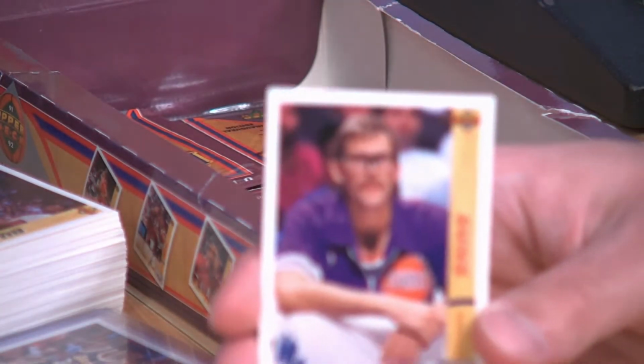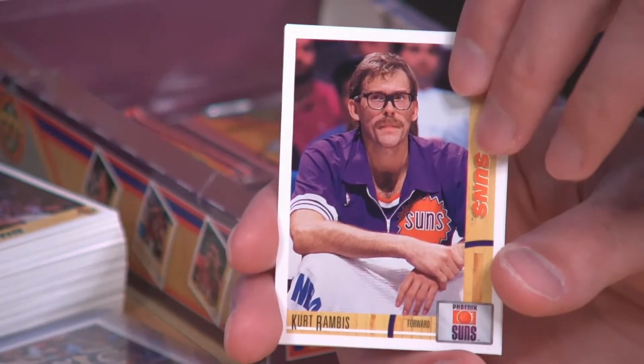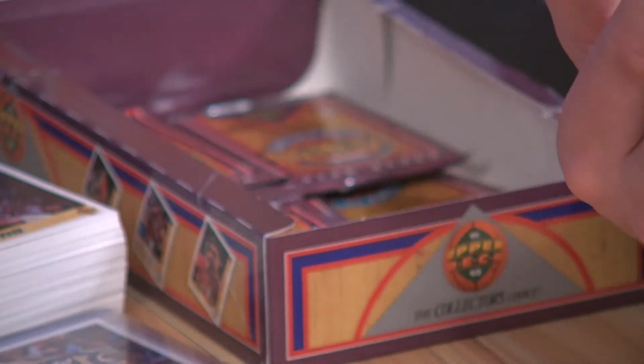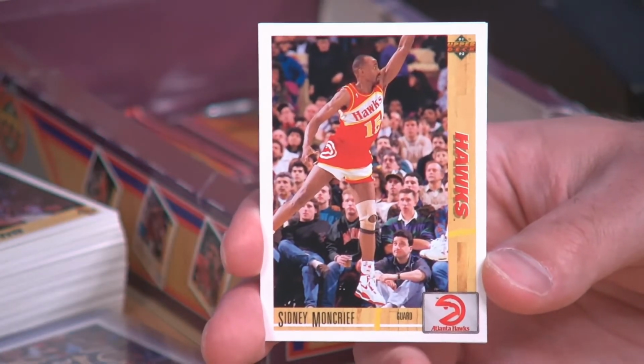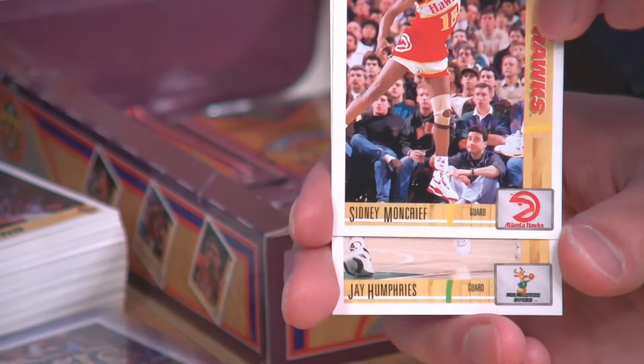John Battle. Tim McCormack. Here we go. Yeah, I love that guy. Look at that, sitting there with those glasses. Look at that look. It's a very 80s and 90s look. Oh yeah. Sidney Moncrief. Haven't seen too many mullets though. We need a good mullet shot. We have a good mullet shot every Saturday on this channel. Saturday morning card news.